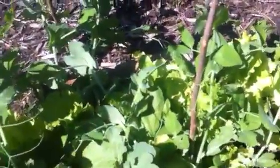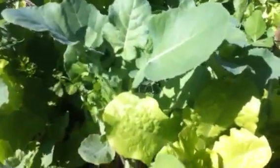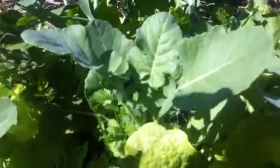Let me show you something I just spotted. We already got some predator insects. You can see a little ladybug working for us. So we got ladybugs working for us now. Ladybugs on our side. You can see here's a huge cabbage or something. Lettuce underneath that. Borage underneath that. Right next to that there's some parsley. It's good too. So strong.